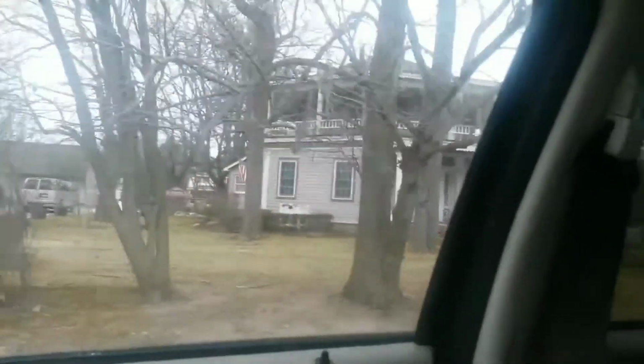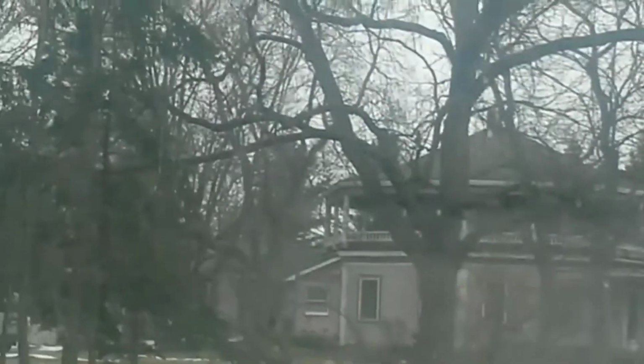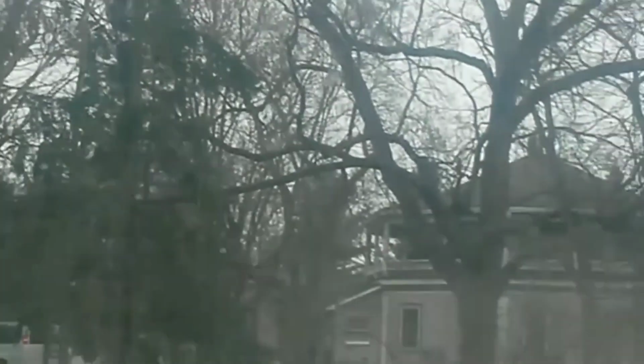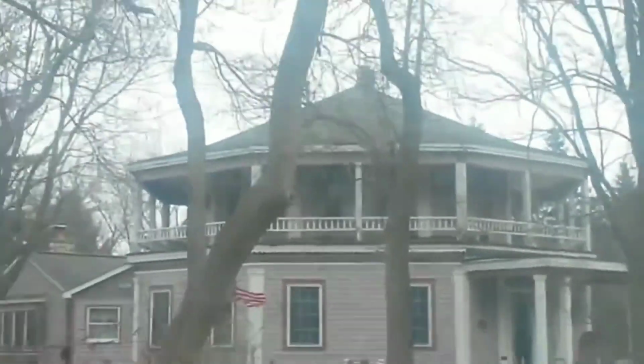This home had fallen into quite a bit of disrepair at one time from what I've read, and is making a nice comeback now. If we look, we can see there's a good view of it right there. Definitely a really nice, interesting style to this one. And nice to see this being cared for and kept in good shape now. Let's have one more close-up here, look at it.